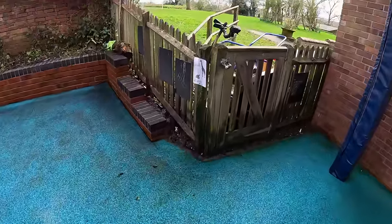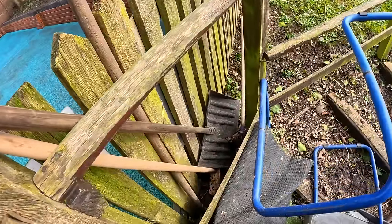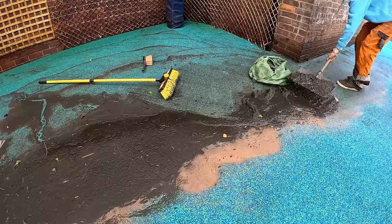Actually, no way, guys, check this out. I've been having the other time-lapse camera on here. I didn't even realize what I attached it to. Lifesaver.